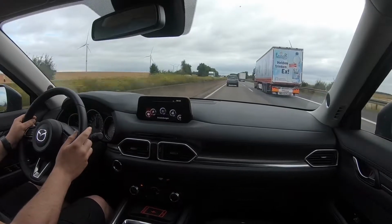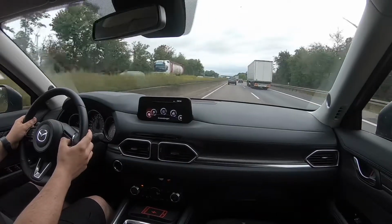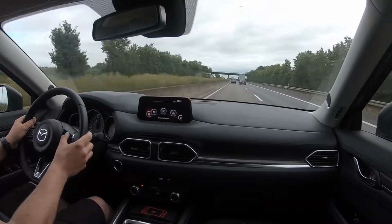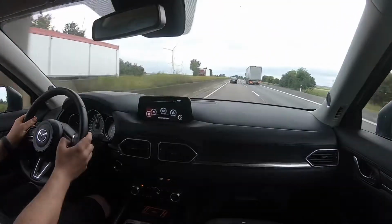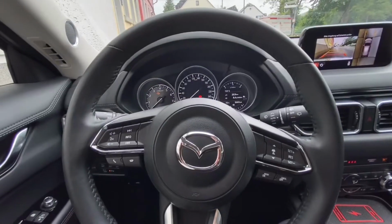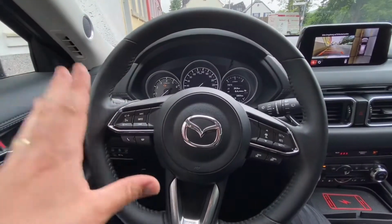You have a blind spot monitor. That means if on the right or left there is an obstacle, a biker or another car, you will get information in your heads-up display and in your mirrors on the right and left side. Then you have a rear cross traffic alert. If you are going backward and there are some obstacles, your car will get information, and then you can prevent smashing into this obstacle. This all is in this one system.